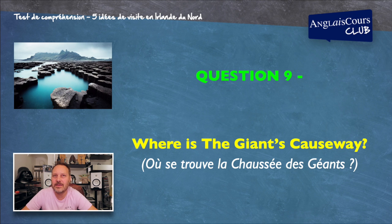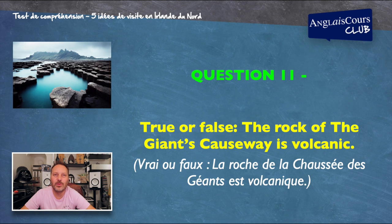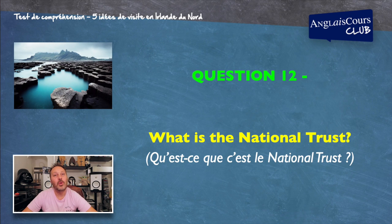Question 9. Where is the Giant's Causeway? Question 10. The Giant's Causeway is made up of how many vertical columns of rock? Question 11. True or false? The rock of the Giant's Causeway is volcanic. Question 12. What is the National Trust?